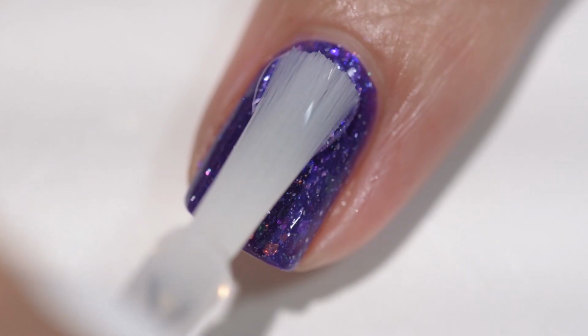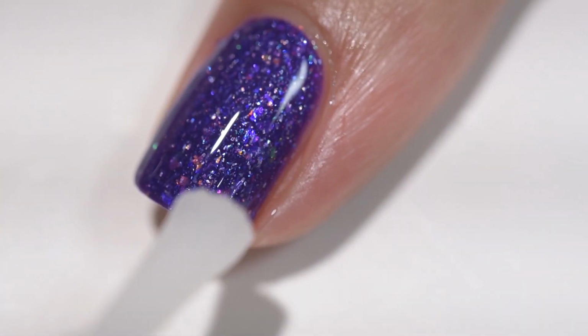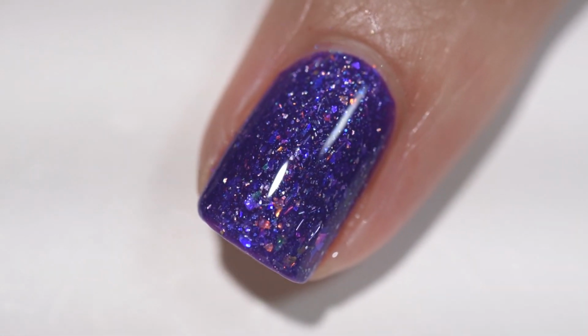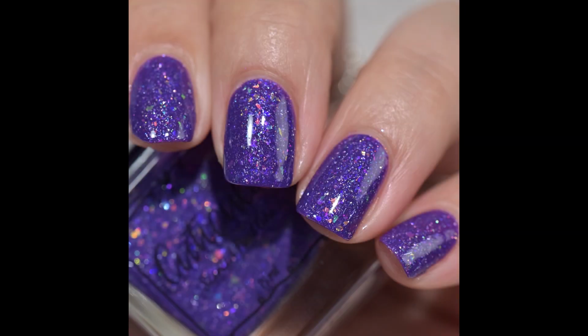My swatches for this do lean a little bit more on the blue side. This is a touch more purple than you're going to see in my video or my swatch, but I would recommend looking at my photos for better color accuracy. But just be aware this is a touch more purple than you're going to see.